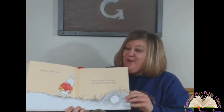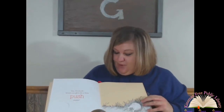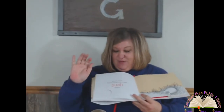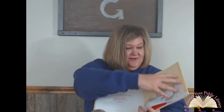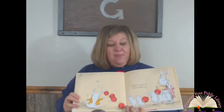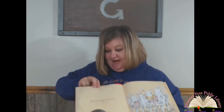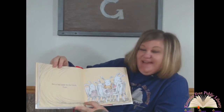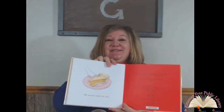Good thing I'm almost home. Uh-oh. I'm stuck. Would you give me a little push, please? Can you push? Push, and I'll push right here. Oh, goodness gracious. Push them. Pop! Right on time for Mom's apple pie. Not a bad apple in the bunch. Yum. We saved a piece for you. The end.